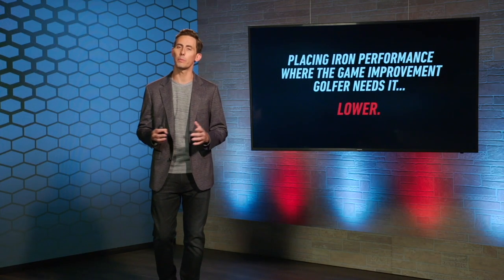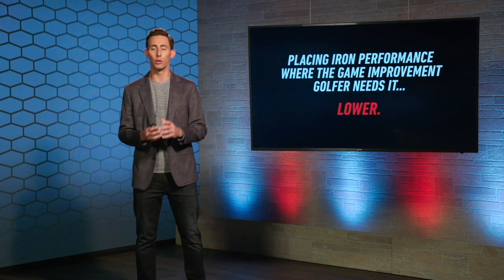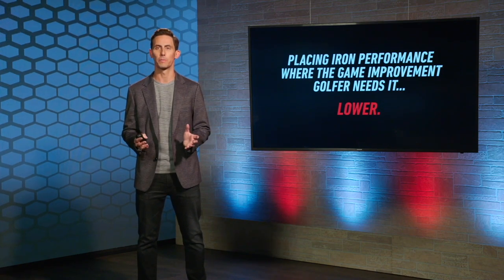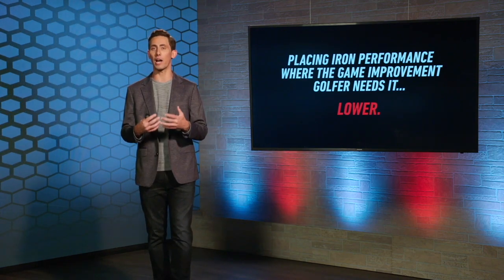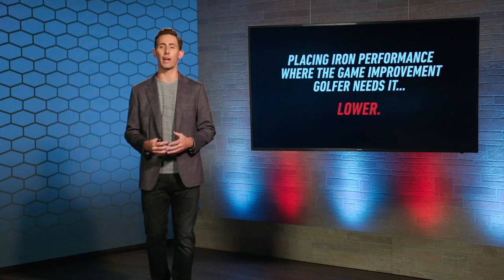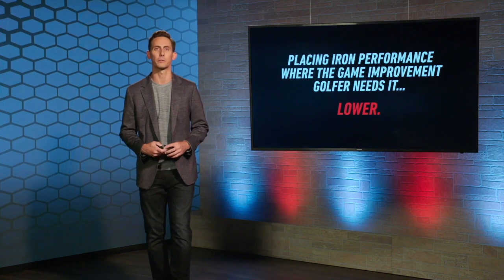Now, I've talked to you in the past about the impact distribution plots and statistically analyzing those distributions to determine where golfers need performance the most. And 72% of all shots happen at center face or lower. So if we're going to continue to drive performance lower on the club face, it means that we need to drive the center of gravity down in the club face because where the CG goes, the sweet spot follows.